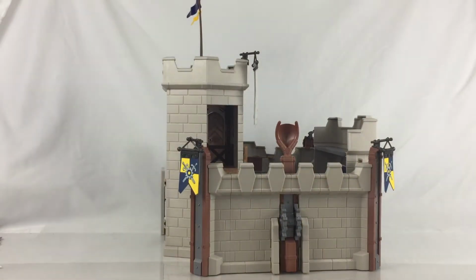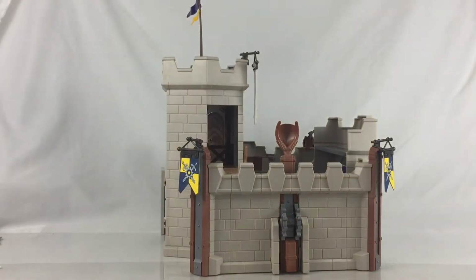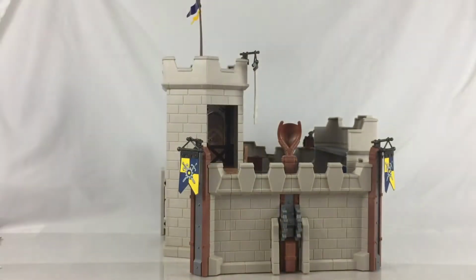This right here is the catapult that can throw rocks, it can throw other objects at invading armies or anyone who's trying to break in or attack the fortress. So that's being held up from pieces that are inside. I'll show you more on that in just a few minutes.